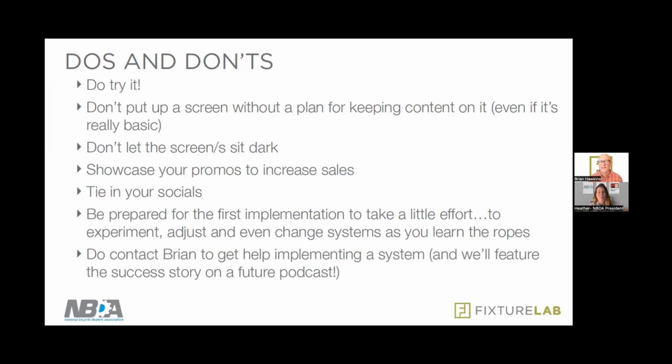Be prepared for the first implementation of your digital sign, whatever we're talking about, to take a little effort. Getting up to speed on this takes a little bit of effort. It's pretty darn easy, but it's still going to take effort. As you go through, you might find a system that doesn't work quite exactly like you'd like it to, so you might want to try a different system. Luckily, most everything that we're going to talk about has a free trial, so you can try this stuff out and you're not really committed. So just be prepared for that little bit of learning curve.